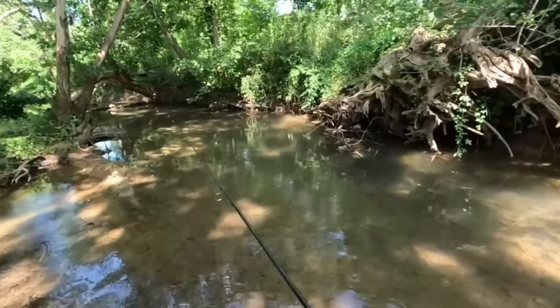Oh, where's the fish? It's a good fighting one. Get over there. Wow, it's a pretty redbreast. That's the more regular colorful ones. There we go.